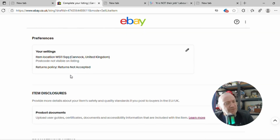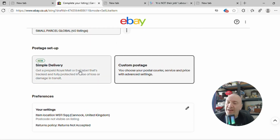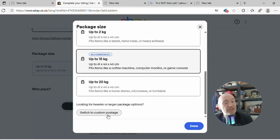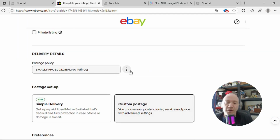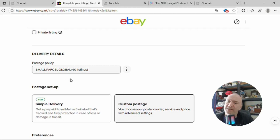However, what I have noticed is that if you select this option, it goes back and uses your postage method. So at the moment, you could, in theory, select your small parcel and handle that postage yourself. How long this is going to stay around for, or if eBay are going to be clamping down on it, I don't know. But they would still have to keep that option, as you can see here again, for that 20 kilo plus.